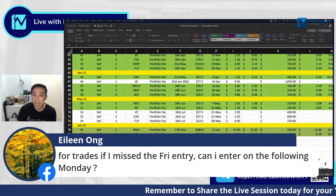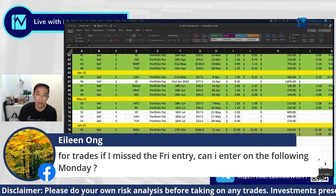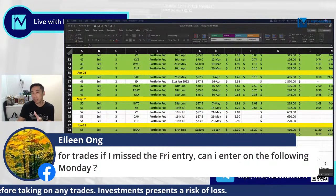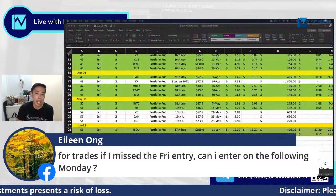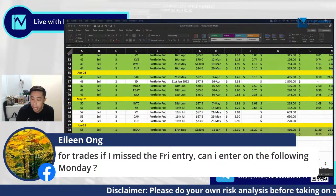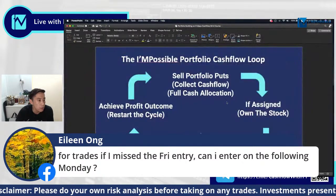Hence, like we said at the start of every session, I have to put this again: do your own due diligence. Do your own risk assessments. Are you happy with all the risks potentially involved, and all the profits that come from the trade? If you are, then go ahead and do so. But please make sure you do your own risk assessments and judgment before going ahead to do that. All right, so that's what we're going to do.